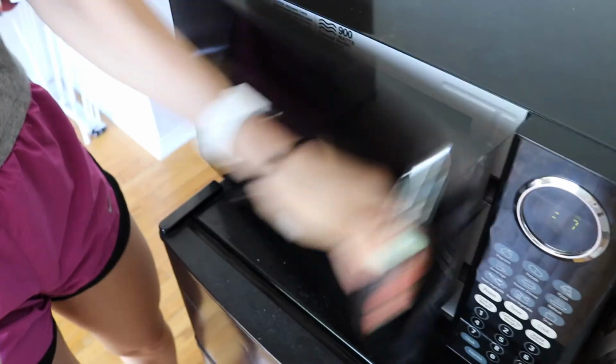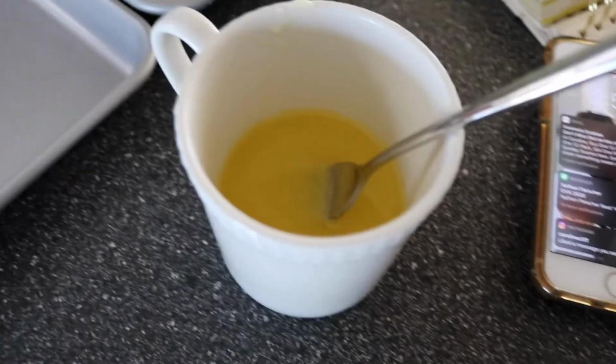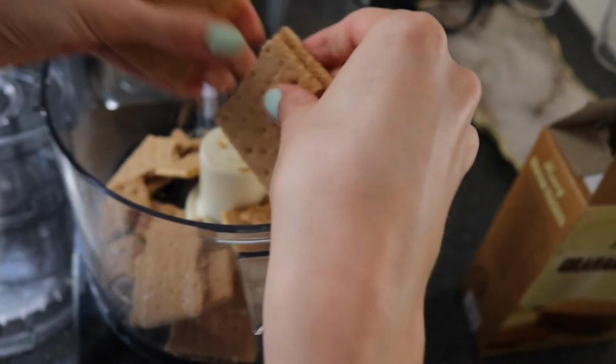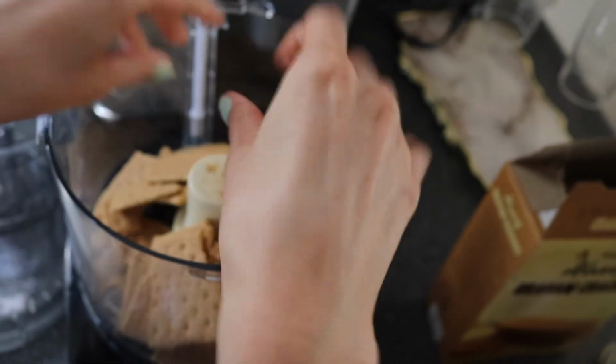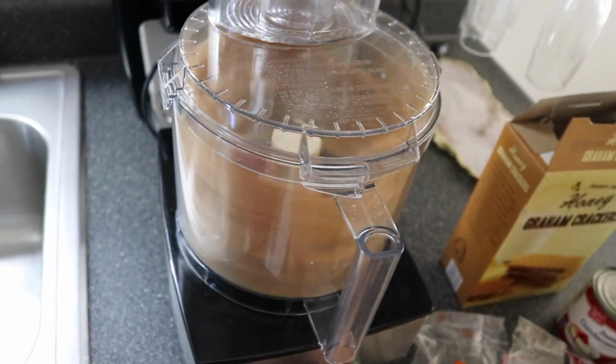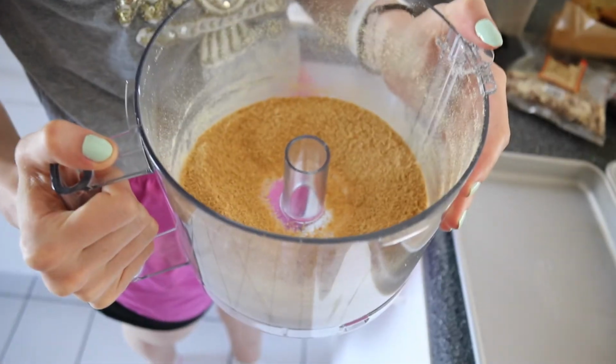Okay, the first thing I'm gonna do is just melt an entire stick of butter, about half a cup, in the microwave, and I am going to then food process a couple of graham cracker, what do we call those, sheets? I'm breaking up about half a sleeve of the graham cracker into the food processor, and then just pulsing it until we have crumbs. Okay, now I have my crumbs. They're pretty fine. You can do a little chunkier if you'd like.